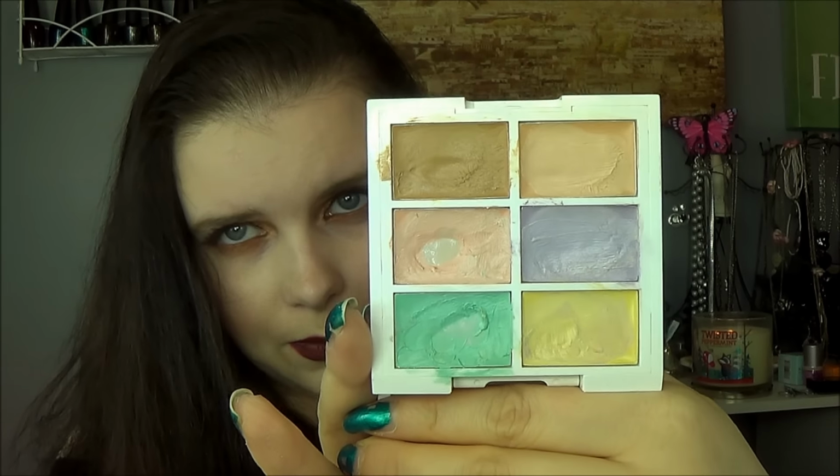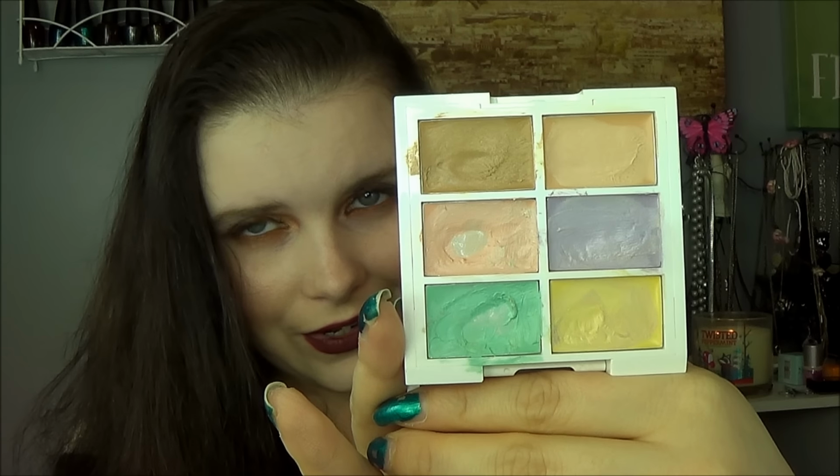But I really like this concealer palette, and where I've been using it, I thought, why not throw it in there and try to finish the whole thing.